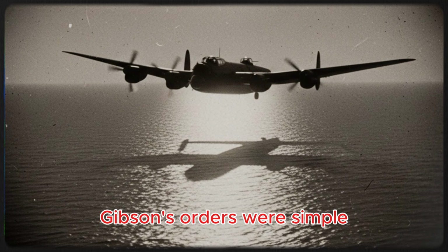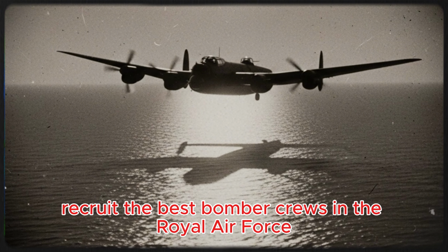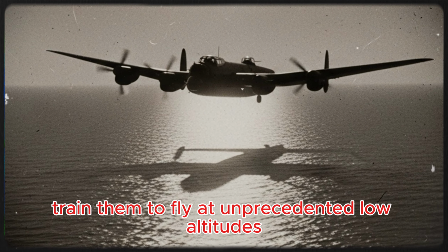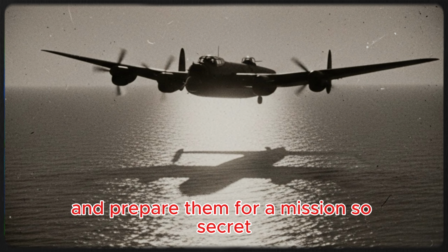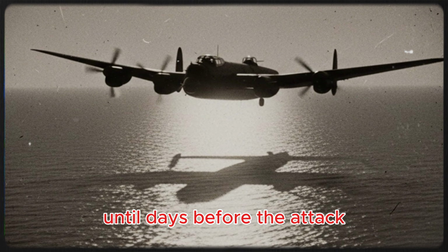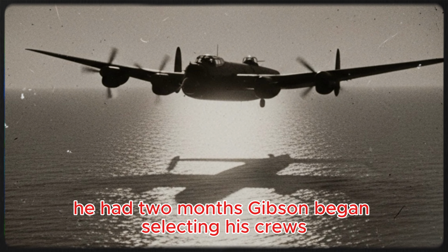Gibson's orders were simple: recruit the best bomber crews in the Royal Air Force, train them to fly at unprecedented low altitudes, and prepare them for a mission so secret that even he would not know the target until days before the attack. He had 2 months.